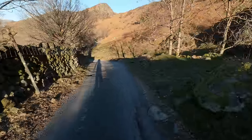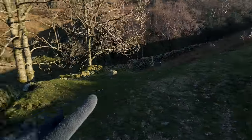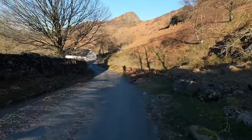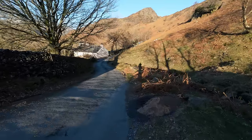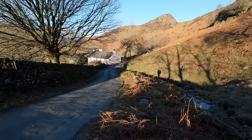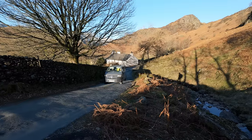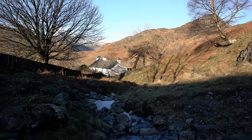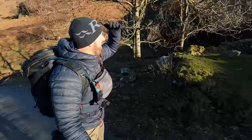Okay, we are now branching off up this way here. But let me just show you very quickly Blea Tarn House. This is a beautiful little cottage. And I believe Wordsworth stayed here for a while. I don't know whether he lived here or whether he just had a creative stint here. I don't know. But it's nice. Nice, isn't it?